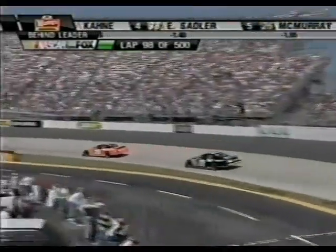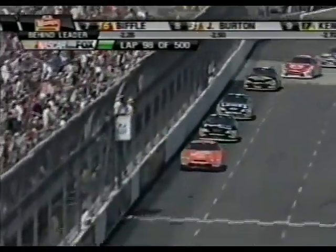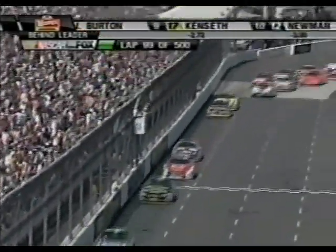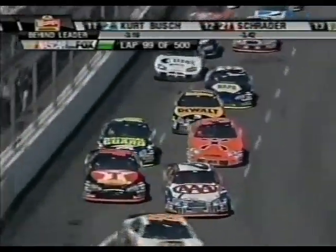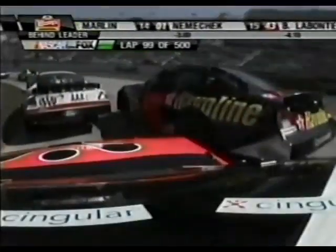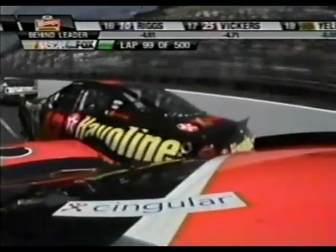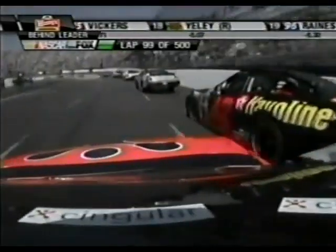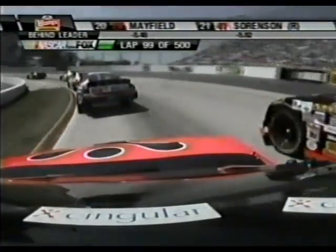Boy, DW, they were stacking up over there in turn 2, were they not? Some pretty aggressive driving getting off into turn 1 that time. And there's the log jam right there. Mark Martin trying to get back on the lead lap, as is Casey Mears. Well, we got a battle for about 11 cars trying to become the first car a lap down to get that free pass like Jeff Green did on the last caution. Jeff Burton's had a good car these first 100 laps. He's in 8th place.